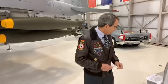What you should take away from this is it's a very manual attack at that time, and it took a lot of coordination between the pilot and the bombardier navigator.